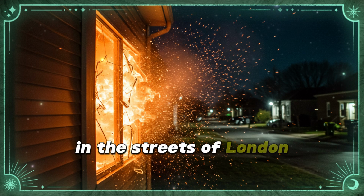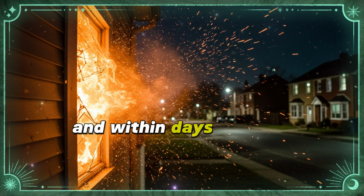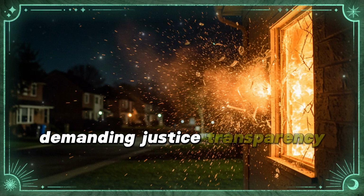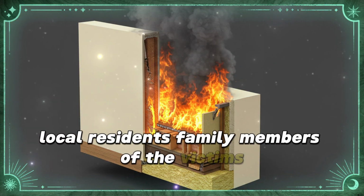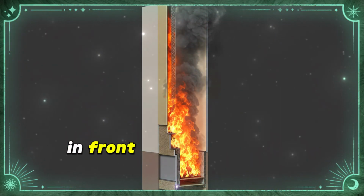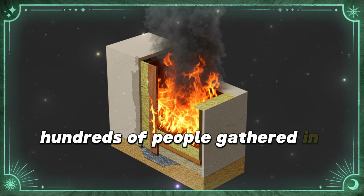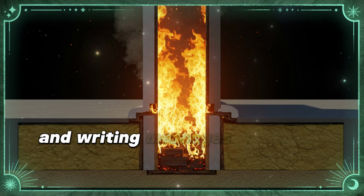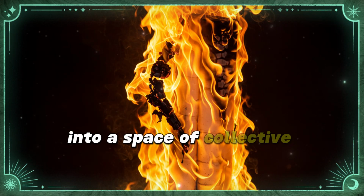In the streets of London, the reaction to the Grenfell Tower fire was immediate, and within days, popular demonstrations gained momentum, demanding justice, transparency, and accountability. Local residents, family members of the victims, and activists united in silent protests and shouts of outrage in front of the authorities who seemed to have cost so many lives. Hundreds of people gathered in front of the building, lighting candles, leaving flowers, and writing messages in tribute to the dead, transforming the location into a space of collective mourning.